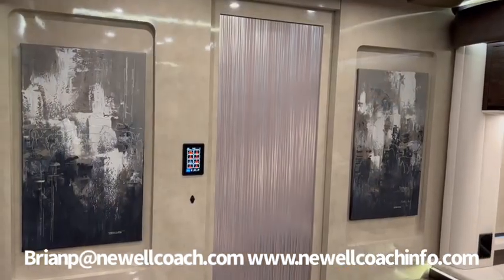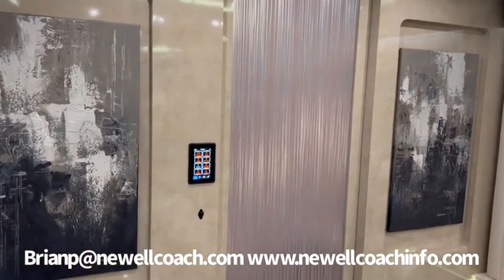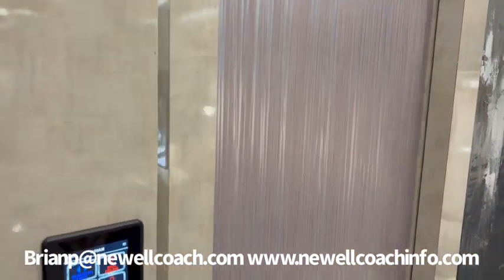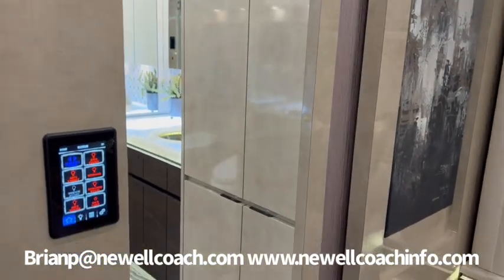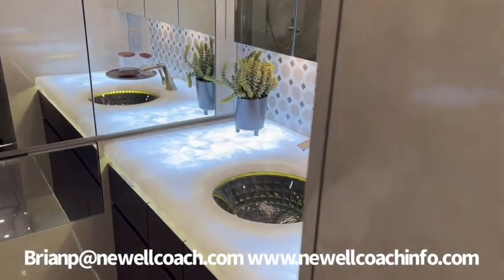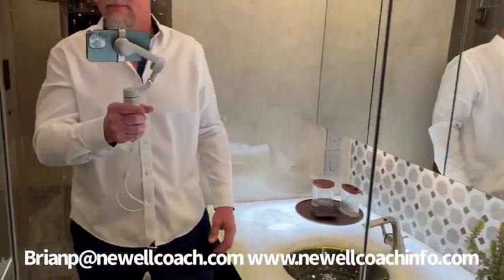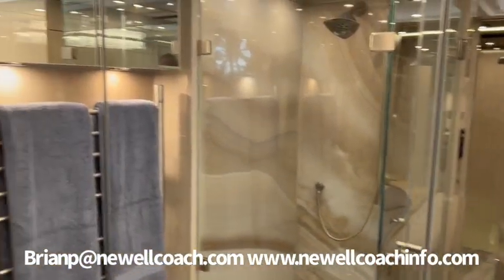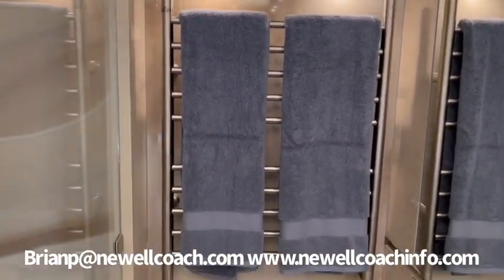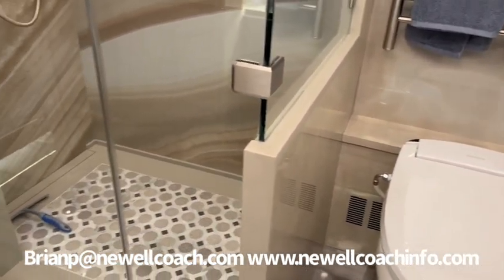We have some custom artwork on either side of the master bath pocket door. And the door itself is really pretty also. Check out this master bathroom. It's got the underlit agate countertops also. Lots of storage. This is all hanging space back here. Heated towel bar with storage overhead. This is another bidet toilet. And a gorgeous shower.